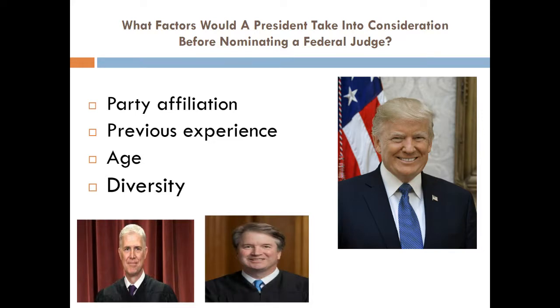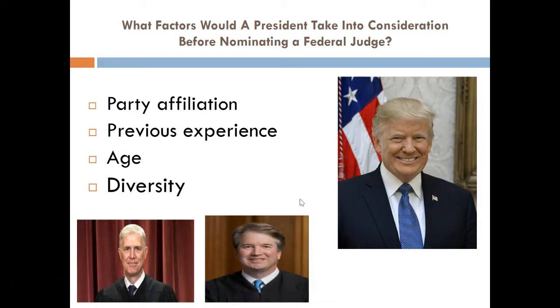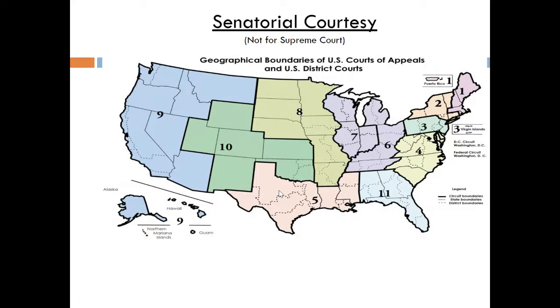Trump got, in addition to all the other federal judges that he's nominated, he's already had two Supreme Court vacancies to fill. First one he filled with a guy named Neil Gorsuch, and the second one more recently with Brett Kavanaugh. Both of them are in their early 50s, and they'll be around for a while, right? So he went younger, and both are conservative Republicans. Okay.